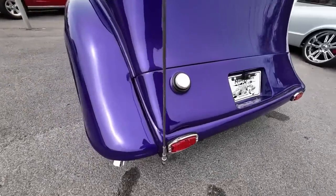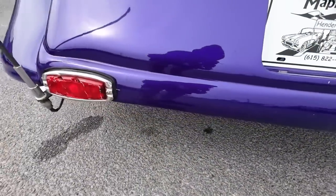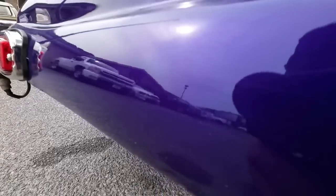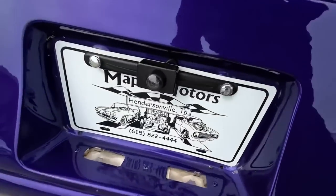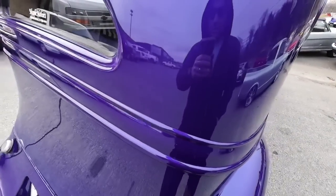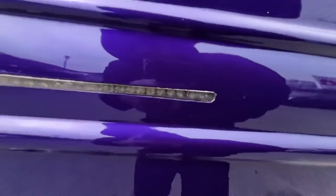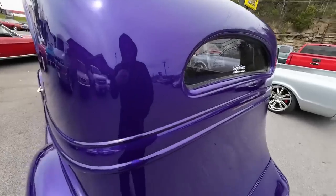Backside. Some cracks in the paint. Back here too. Looks like it's got a backup camera. I haven't seen a screen in there. Not yet, at least. Look around. The light molded inside. Looks pretty good. Nice and clean.